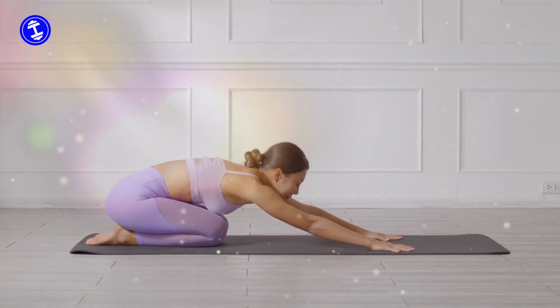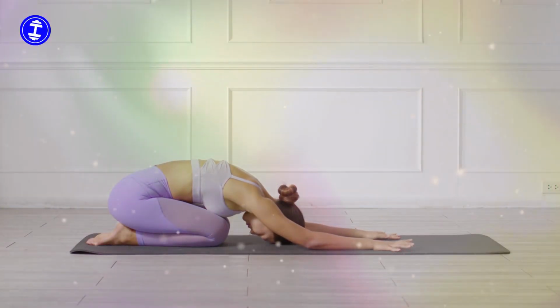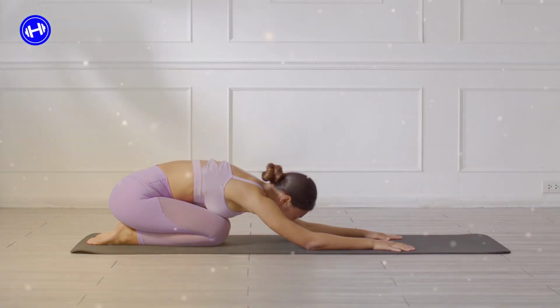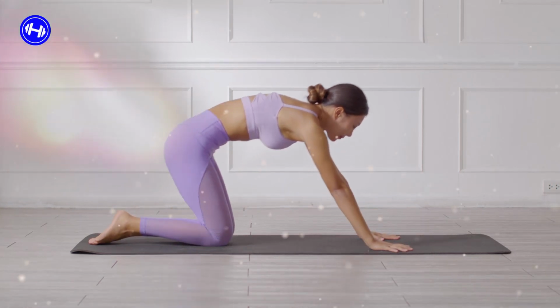Number 3. Child pose. This pose is very beneficial in calming the mind, easing any kind of stress, and is also great for your lymphatic and nervous system.